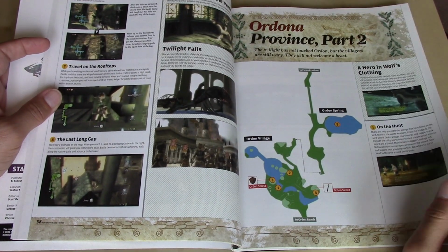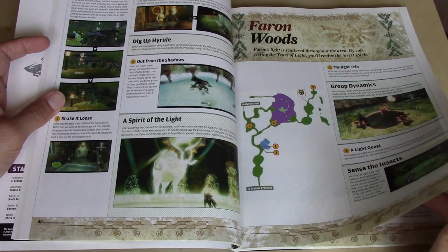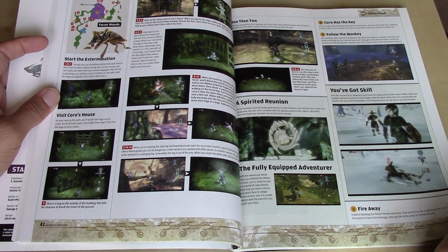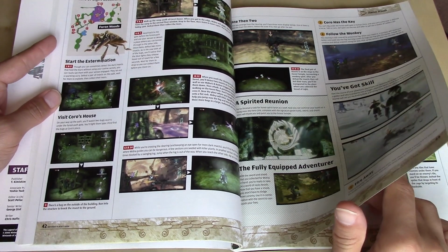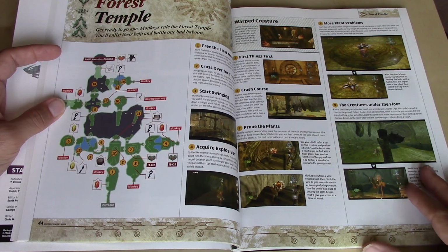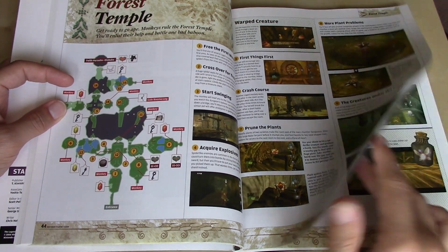Second part for Ordona Province. Farron Woods. So yeah, just a list of all the steps you'll take, things you'll do. A little bit more of a detailed map here about this particular portion of the extermination. And then we've got the first dungeon here, the Forest Temple. Very detailed map, numbered points of interest and things to do.